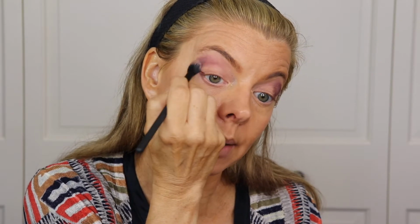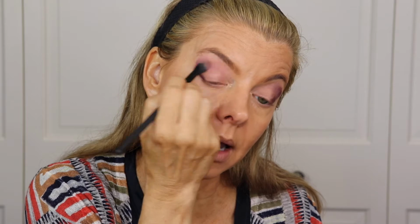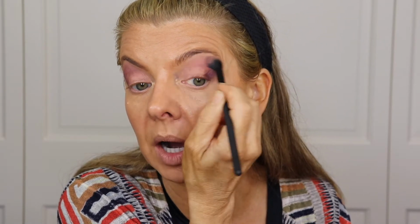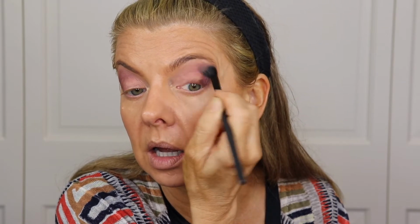All right, I do have a big fluffy blending brush. This says from Moda. I think this was in a subscription box. And I'm just gonna blend that in. That actually blends pretty nicely. I wanna leave some of the darkness out here on the outer part of my lid. Yeah, that's pretty good. I'm kind of impressed. All right, that's certainly ending up being a little bit more dramatic look than I intended, but that's okay.